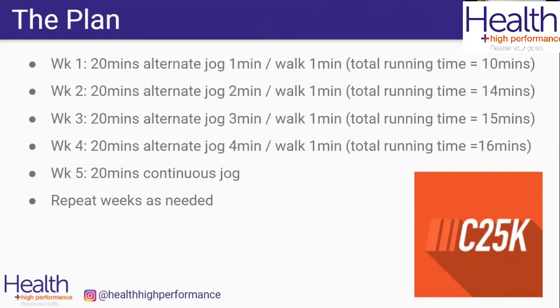Another really good, free app to use is Couch to 5K. And as the name suggests, it takes you from the couch to running 5Ks over 8 weeks, doing 3 runs a week, and they're about 30-minute sessions as well. So that's a really cool app that you can use. It gives you a running program. So whichever takes your fancy, whether you do the program that we've got there or the Couch to 5K, good way to do it.